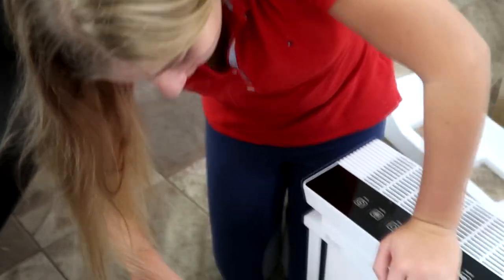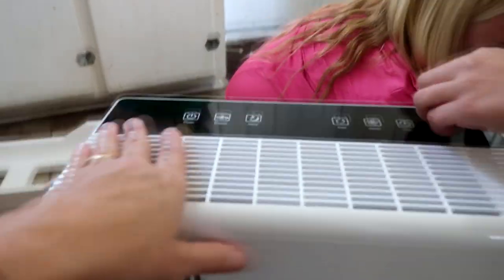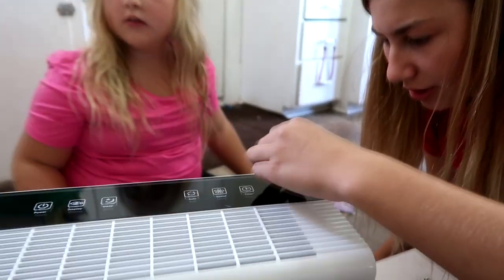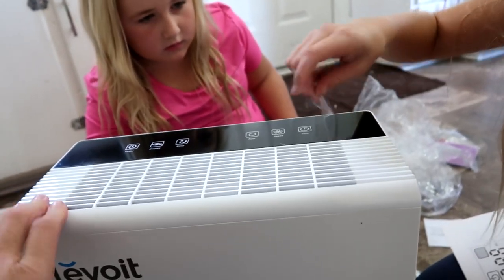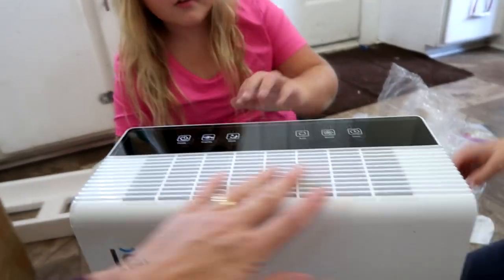Gabby is our resident builder when Sam's at work. It is super sleek and beautiful. I love it. There's a piece of plastic right here. All right, you can take the plastic off. I think we could probably fit this in a corner somewhere. It's beautiful. All right, let's go plug it in.